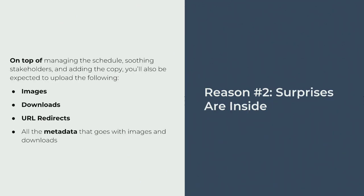Reason number two, surprises are inside, and it's not like the Cracker Jack box. So you're working for an understaffed institution, either higher ed or nonprofit. You're managing the schedule. You're soothing stakeholders who are concerned about change, fundraisers, faculty members. You are adding and updating the copy, and you're also expected to upload images, attach downloads to individual pages, add URL redirects, and any metadata that goes with images and downloads.